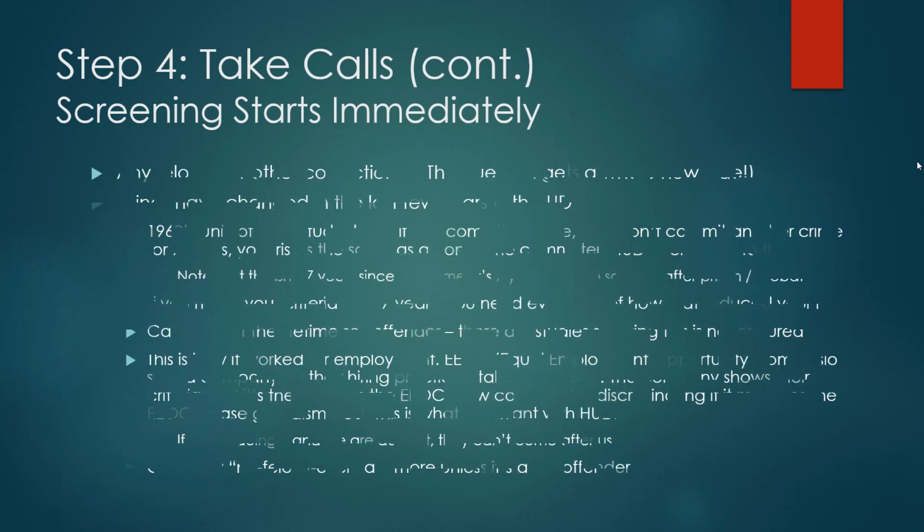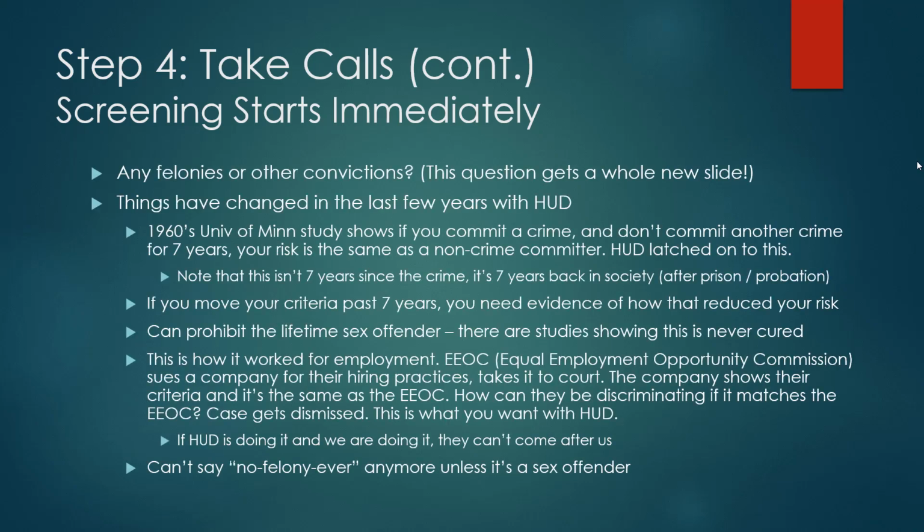So when they're asked about any felonies or other convictions, and they say yes, you now need to say, okay, what happened, right? And you need to have in your written criteria, if they say, oh, I have 2 DUIs, you're like, well, that's okay from my written criteria.